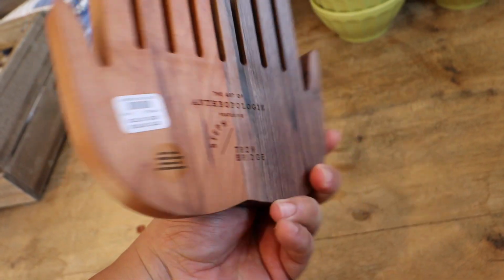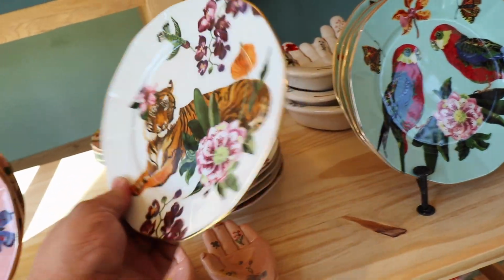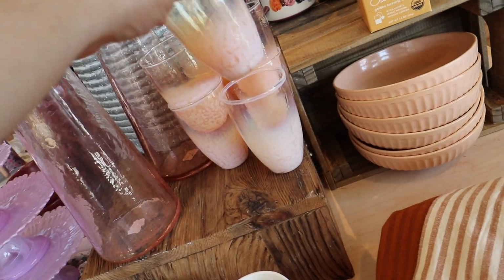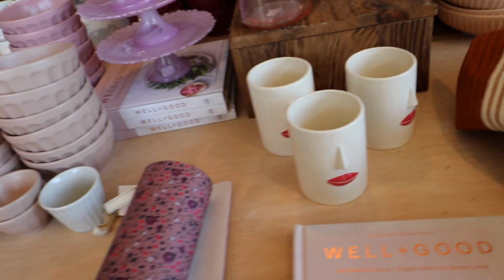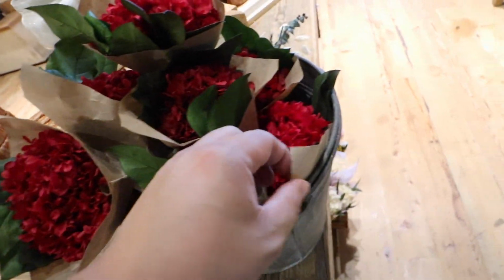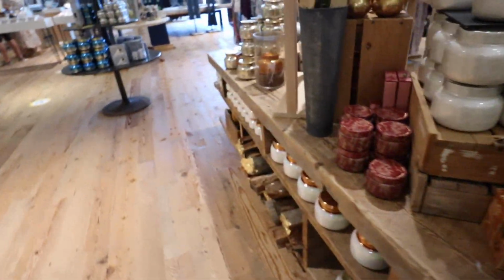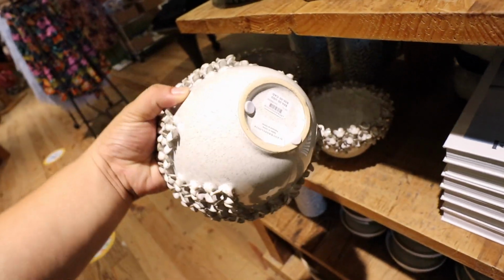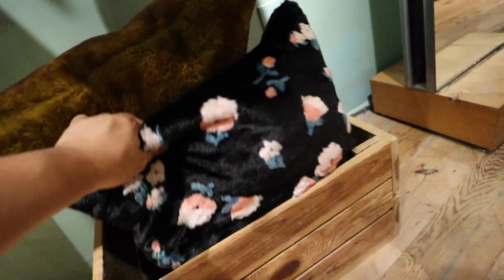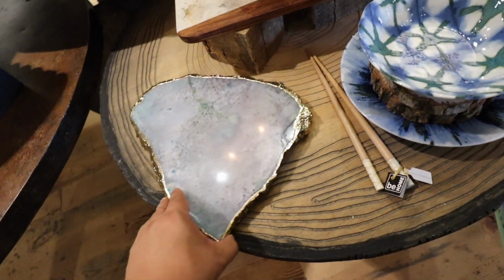Ooh, how cute is this? Ooh, I do love these plates so much. Oh, these are so pretty. Oh, and these are so cute too. Ooh, these are the dried hydrangeas that I want. Look how pretty they are. They also come in white, but I don't think I see them. This is really pretty too. Look at that. This is so good, and this is so pretty too. All right, this blanket is so amazing. There's also a matching pillow. I wonder how much the pillow is because the blanket's $128. These are literally the cutest utensils ever. Oh my gosh, this is so gorgeous.